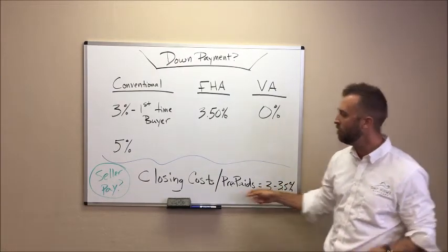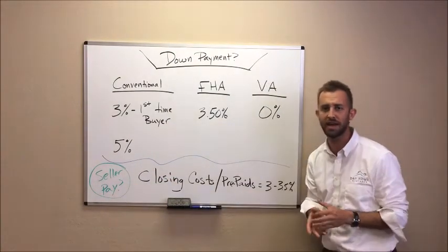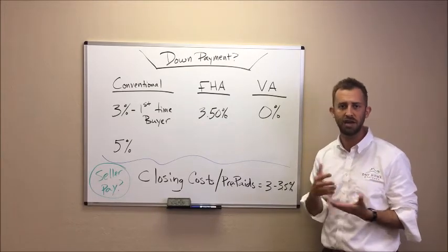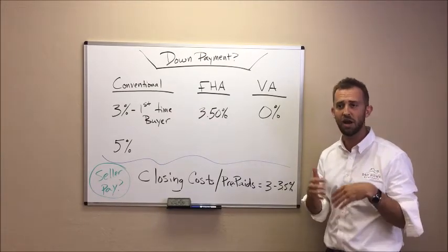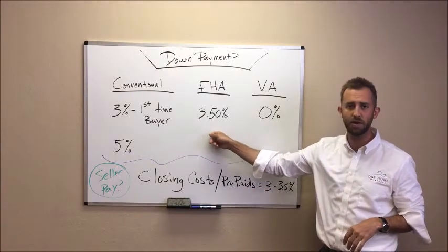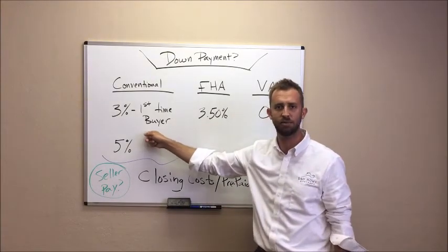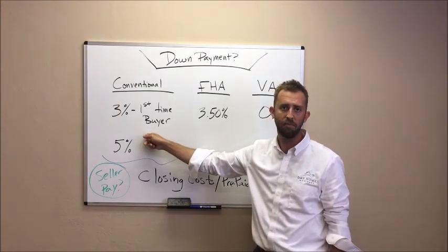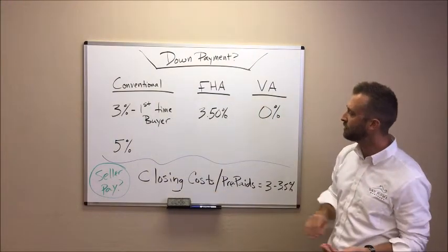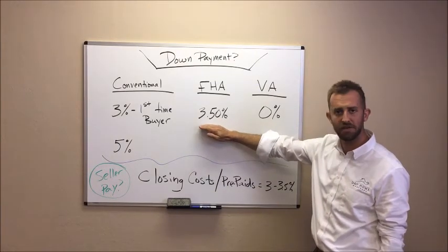Well, guess what? We can have the seller pay for them. So if you're working with your real estate agent, you and your real estate agent can negotiate in your contract that the seller pays for the closing costs on the property, and FHA can pay all the way up to 6% of closing costs. And conventional, if you're putting less than 10% down, the seller can pay for up to 3% of your closing costs.